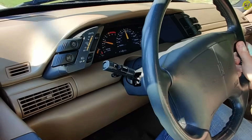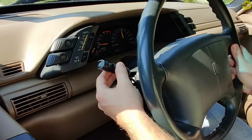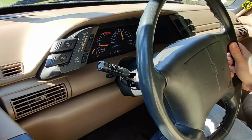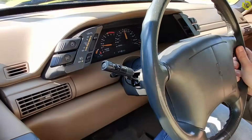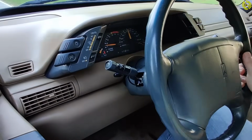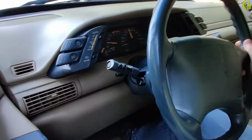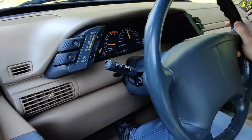Right? And there you have it. If you would like to turn off the cruise control, just shift this to the left. And now this also erases that cruise control memory, which means your stored speed is no longer there and you will have to set it again if you wanted to. Also, if you stop your car and shift it to park, that will also erase your cruise control memory.